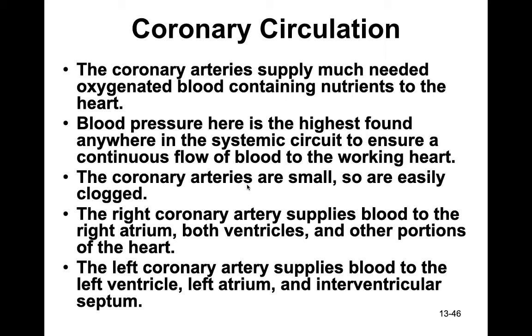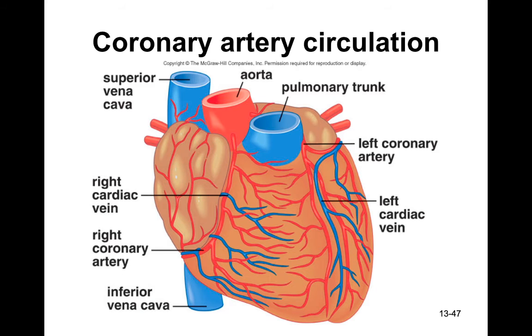Again, the coronary arteries, guys, are pretty small. And so when you have a clogged artery that causes a heart attack, this is where the clog is happening, because these are the vessels that deliver the oxygenated blood to the heart. If a clog happens, blood flow can't get to the heart like it should. The heart does without oxygen. The heart is damaged. That is what a heart attack is.